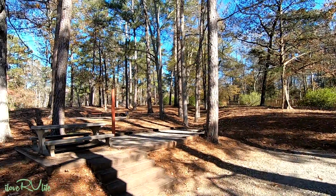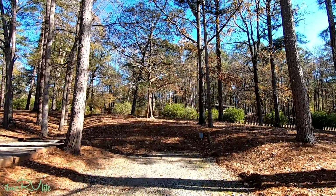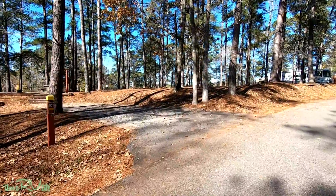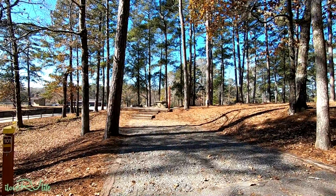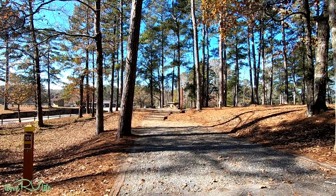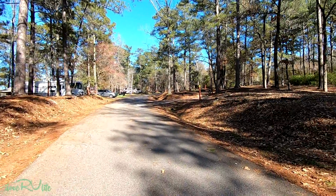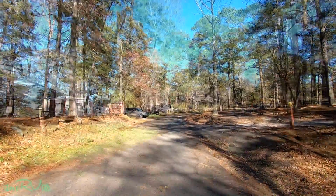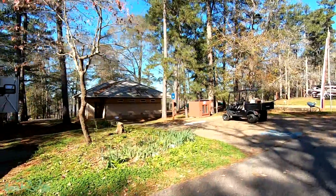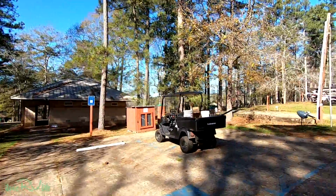You've got your picnic area located here, and you've got water and no sewer, and your 30 amp connection. Here's another one, 101. Again, these are very small spaces, and you can go out to the Reserve America website for the campgrounds in Georgia, and they give you the links. Nice concrete tables. Some of them still have the wooden ones. It's a pretty loop. I like it up through here. They all have very nice bathroom facilities and showers that are really kept up well.